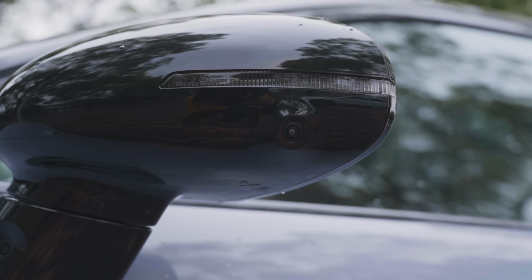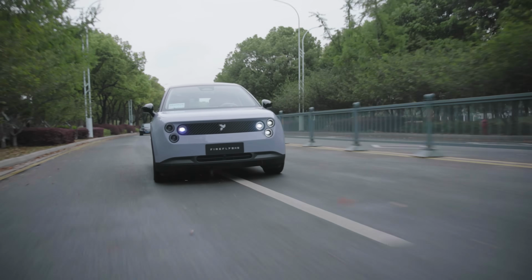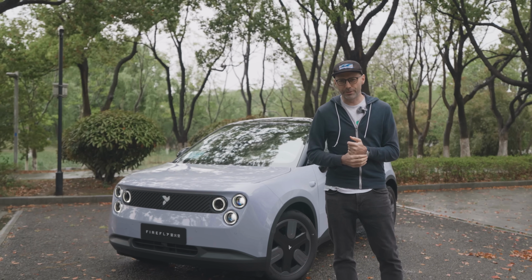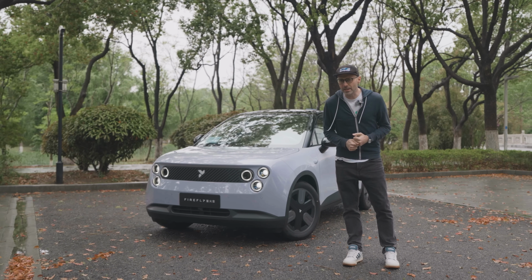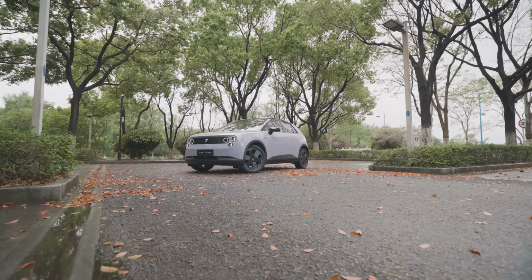Does it feel like the world is finally waking up to small and affordable EVs? We have the Renault 5 in Europe, which is making huge waves. BYD with the Seagull is imminently going overseas. So what happens when a startup EV company like NIO joins the fray? Well, they come up with this. Oh, and it's got battery swapping. My name's Elliot Richards, and this is Firefly.